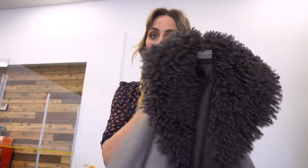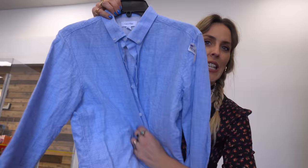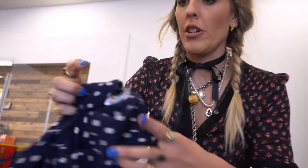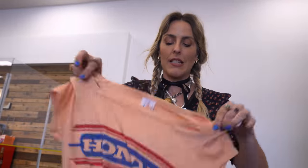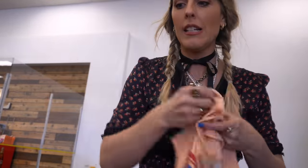Real quick, I'm just gonna show you what I decided to get. I'm being a little bit picky. I'm getting this. This is not on theme at all, but it's just so great. This is an essential. We're doing a color thing. Love it. Also, love this little vintage polka dot top. It's actually made in Paris. Vintage Paris designer. Yes, best find of the day.